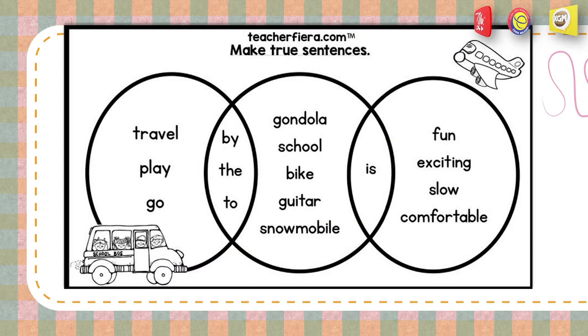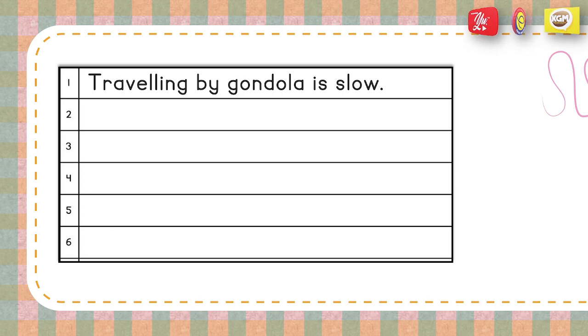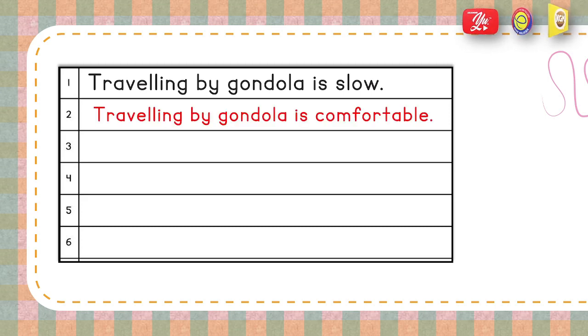All right, so now we move on to the next exercise, which is exercise 4. For this exercise, we are going to do some simple writing. We are going to make true sentences using the words given. All right, so the first one has been given to you, which is traveling by gondola is slow. So now you're going to have to make other true sentences. So let's see for number 2. You could also say traveling by gondola is comfortable.